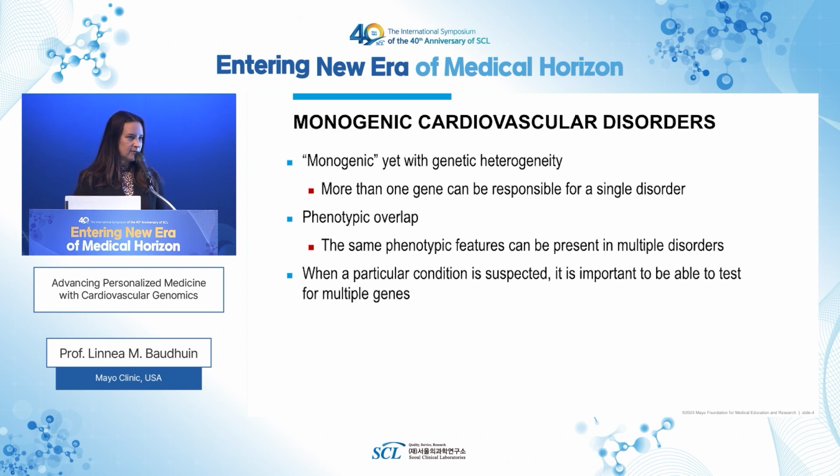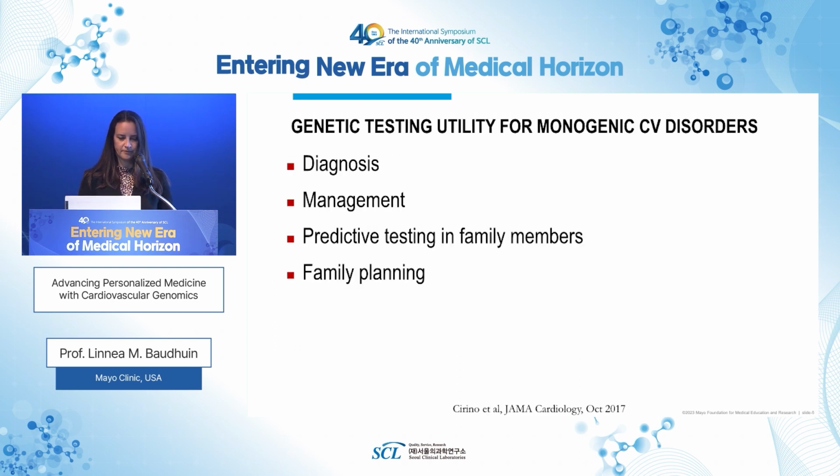So we need to have the capability to test for multiple genes. They also have quite a bit of phenotypic overlap. So disorders that have distinct genetic causes might present the same way phenotypically and can be difficult to diagnose based on clinical presentation alone. When a particular condition is suspected, it's very important to be able to test for multiple genes. The utility is obviously diagnosis, but there are also many applications in cardiovascular genetic medicine where we can provide more specific management to the patient based on the genes involved. We can also provide predictive testing for family members and hopefully earlier intervention, as well as family planning.